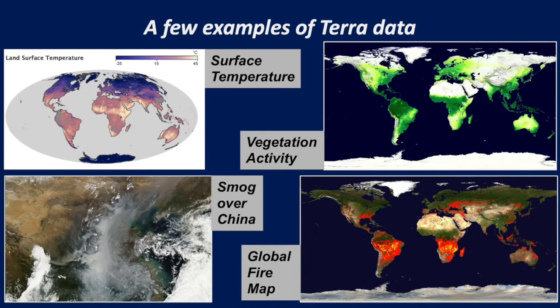Okay, here's some examples of a few of the things that were shown quickly in the video that you just saw. The vegetation activity plot is really interesting because you can see going from the summertime in the north to the summertime in the south, back and forth. This is an indication of basically the vibrancy or the potency of vegetation, which is almost like in a way measuring the health of the planet. You can see on the lower left a picture of pollution that we'll talk about in a minute, and a global fire map.